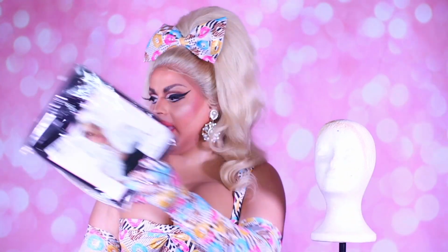Now this is the wig. Yeah, it comes like that. Pretty standard wig packaging. You got the little hairnet. We're going to save that for later. And, you know, a little stuffing filler.